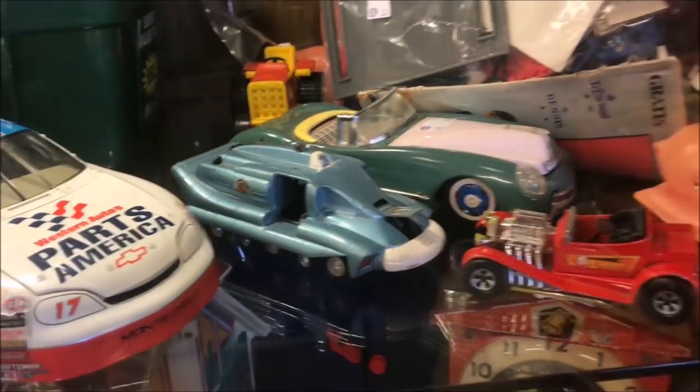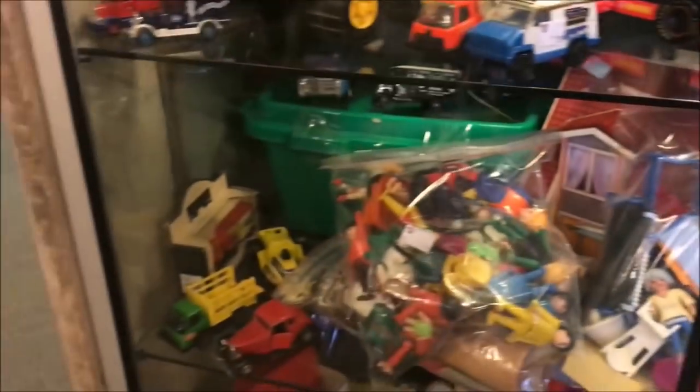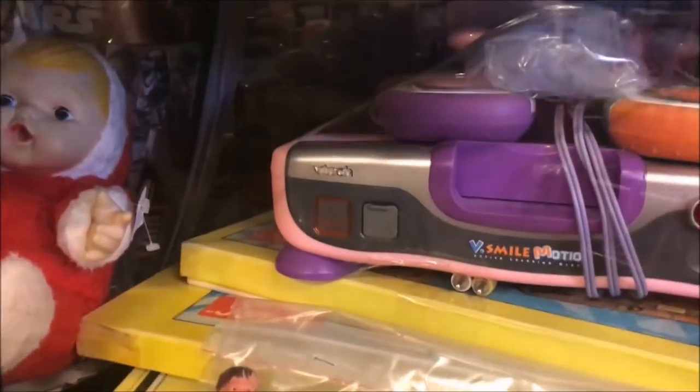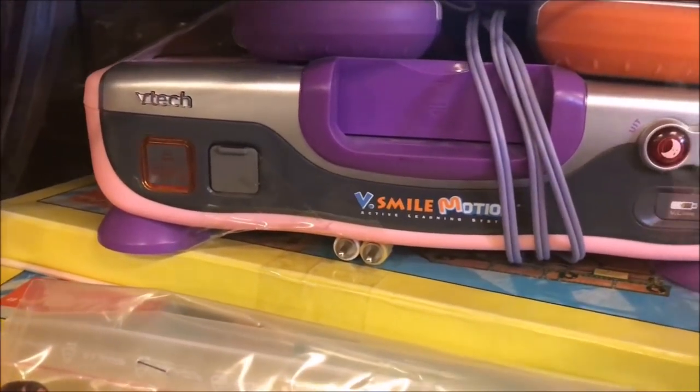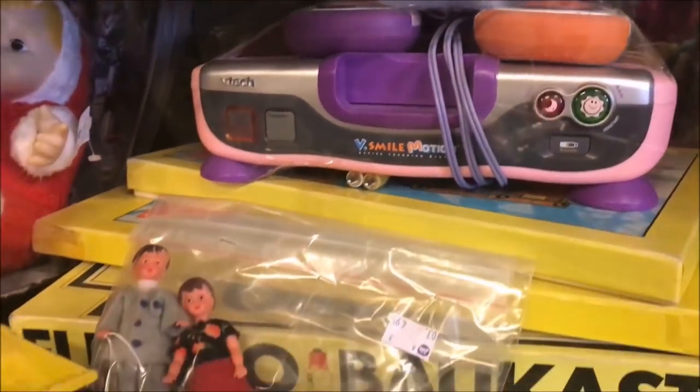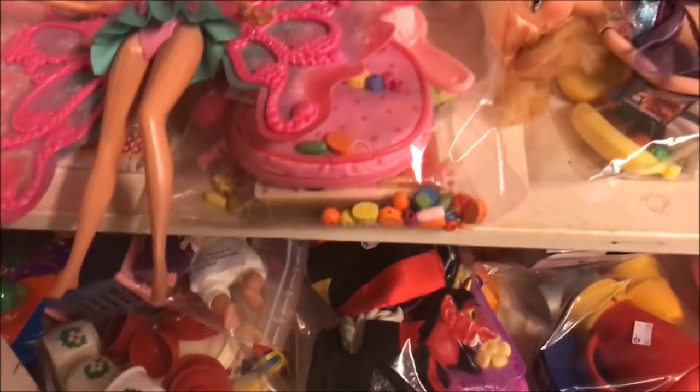Here we have another V.Smile console after we've checked out the other toys and vintage stuff that the thrift store thinks is worth money. The VTech, I don't know what it is. It's a different kind of VTech console. Maybe it's a prototype. I don't know. Barbie dolls. Yeah. No. Let's move on. Oh, check out. Paddington.